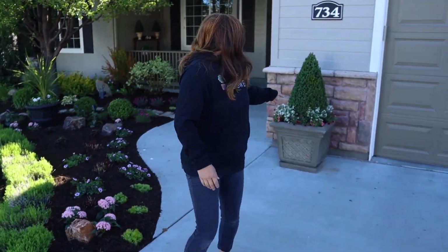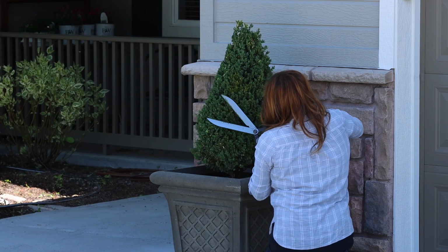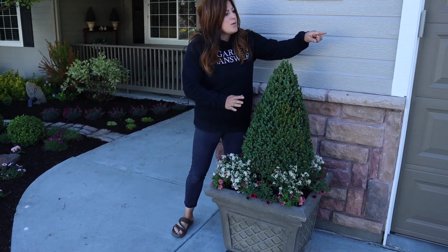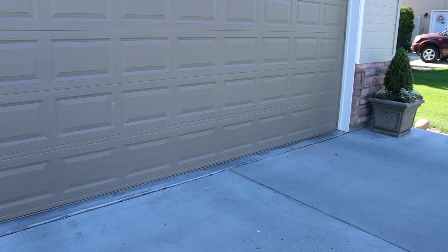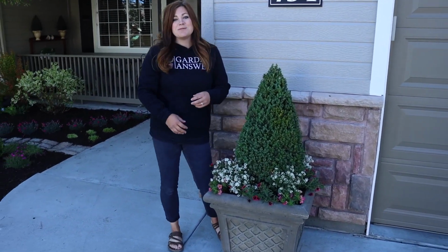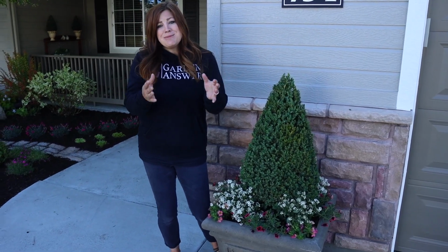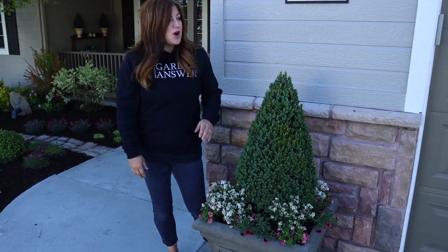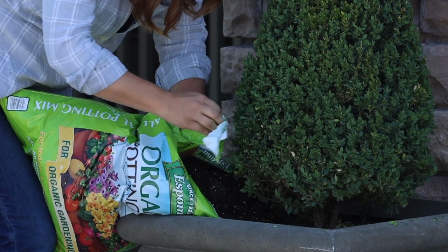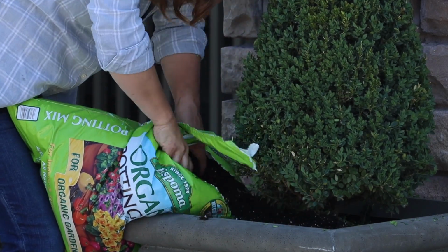So first off, what I did was I trimmed up these little boxwood cones right here. This one trimmed up beautifully. That one, it has a little bit of area where the boxwood needs to fill and grow in a little bit, and I've got several of those at my own house that I'm just kind of training a little bit and hoping that they fill in as we go, but I think they look really good. And then I topped it off with a little bit of Espoma potting mix because the soil level had sunk a little bit from last year.